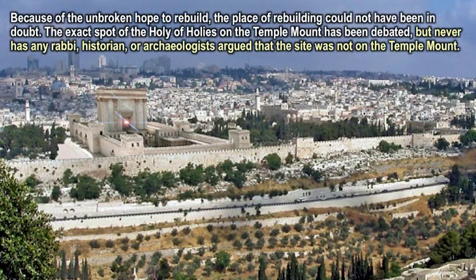Now, because of the unbroken hope to rebuild, the place of rebuilding could not have been in doubt. The exact spot of the Holy of Holies on the Temple Mount has been debated, but never has any rabbi, historian, or archaeologist argued that this 35-acre platform was not the Temple Mount. Never, all right?